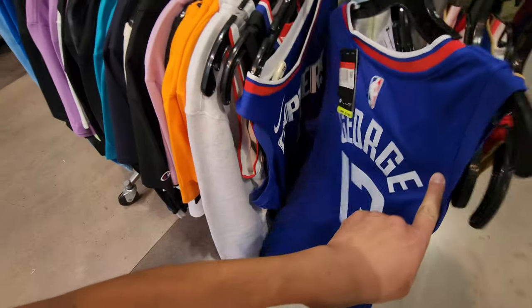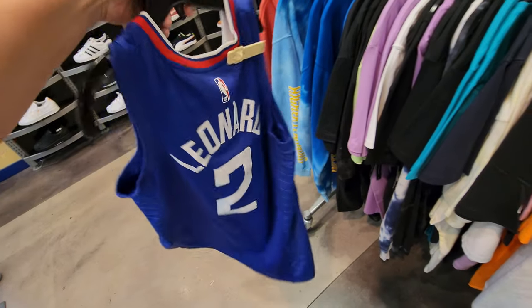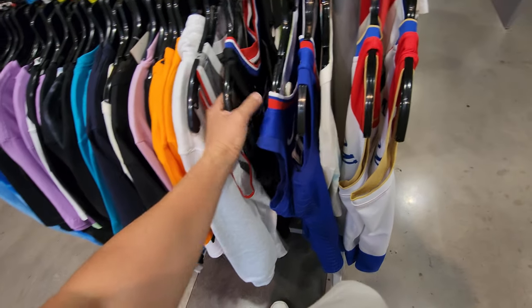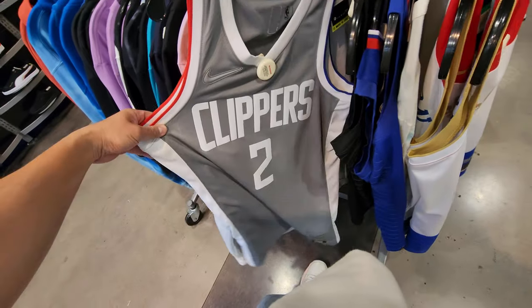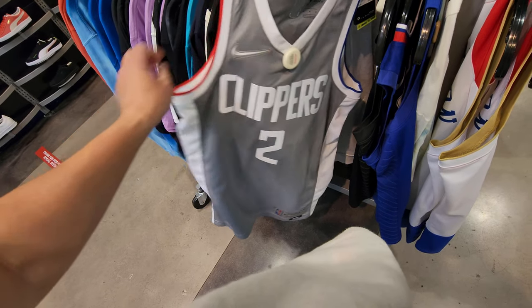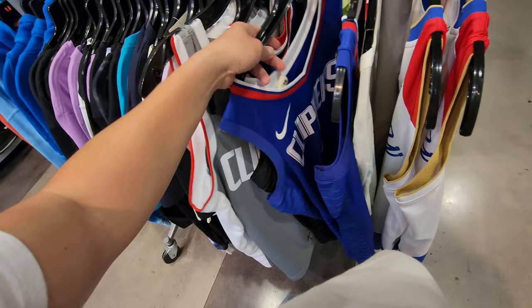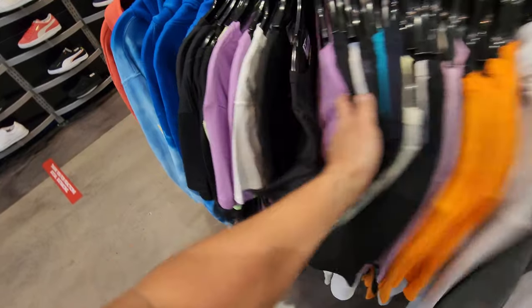Clippers jerseys. Got PGs. Got Leonards. Dang, these are all $33 too. These black ones look better. And there's a gray one too. Now this one's $130 because this is part of the city pack, I think, or something. So this is a medium. The other two, this is a medium, large. Man, they got some stuff here for 70% off.